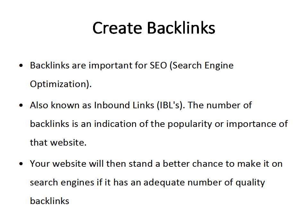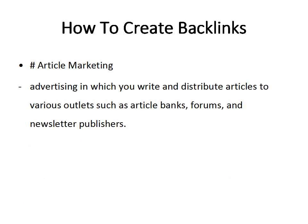Apart from posting your links through various social media sources, there are various other ways of linking back to your site. I'll be explaining the two other ways you can create backlinks to direct traffic into your site. First, you can create backlinks using article marketing. Article marketing is a kind of advertising in which you write and distribute articles to various outlets, such as article banks, forums, and newsletter publishers. The idea is to generate interest in your website, establish credibility as an expert in your niche, and create backlinks to your website that will improve your site's search engine ranking.